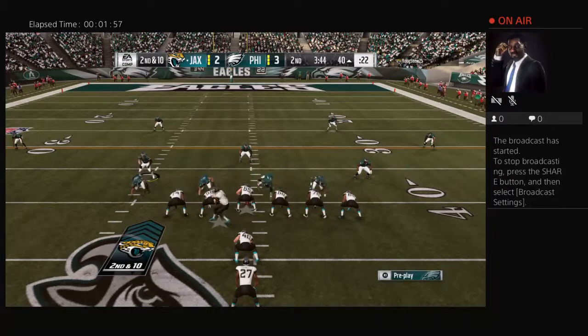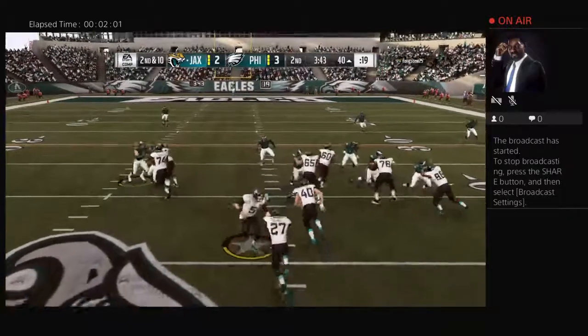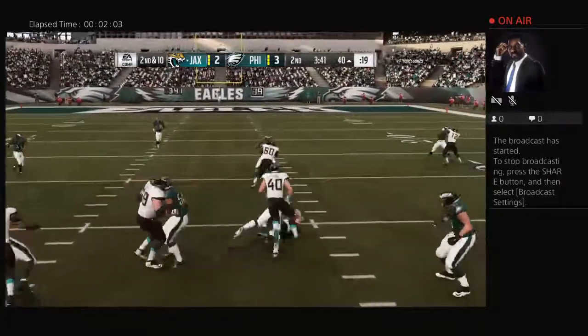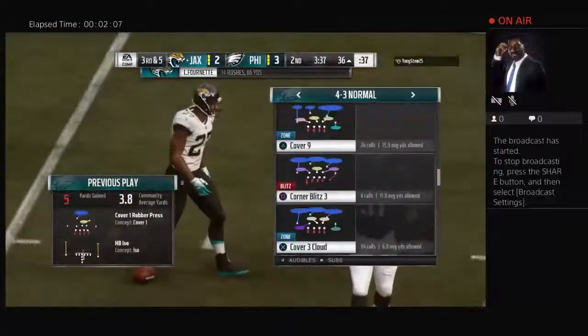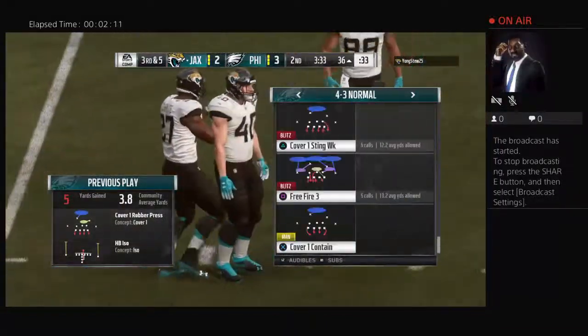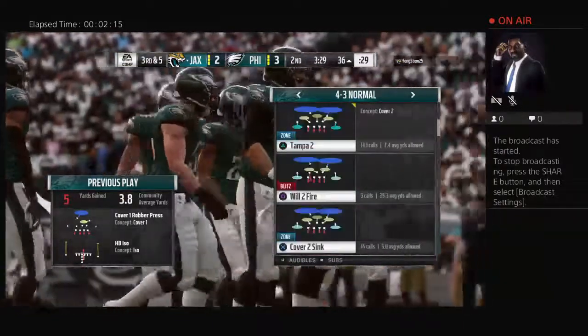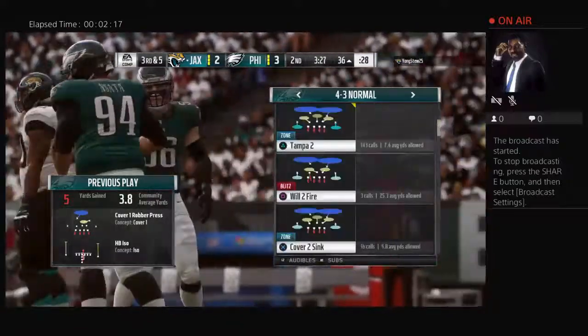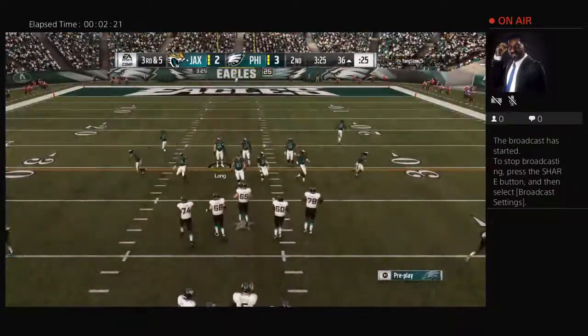Spread right. A handoff to Fournette. And able to push his way forward here for a good little gain. And the tackle there by Chris Long. That second down play call was not to pick up the first down. It was to accomplish what they did, to get them into a manageable third down, because they had incompletion on first down, so they were behind the sticks, so to speak. They needed to make up some ground, and they did.